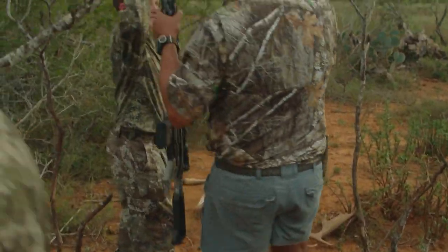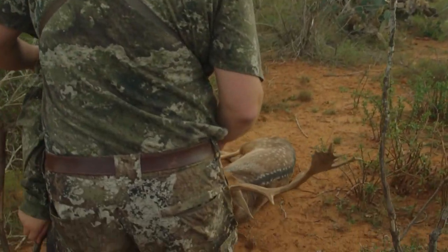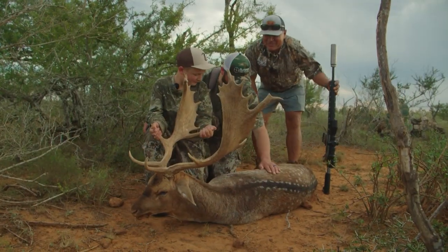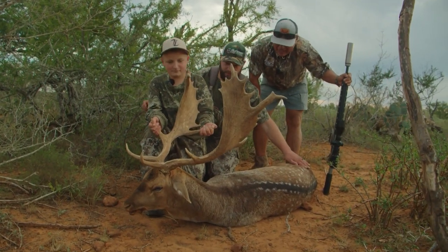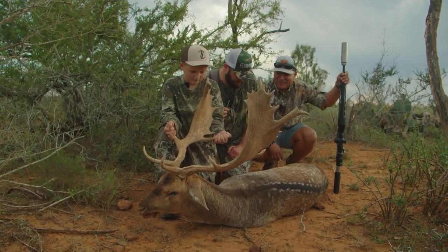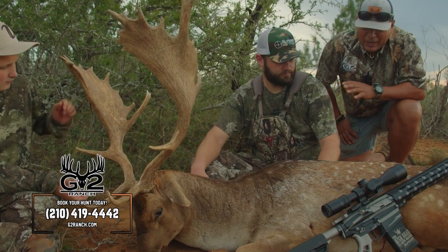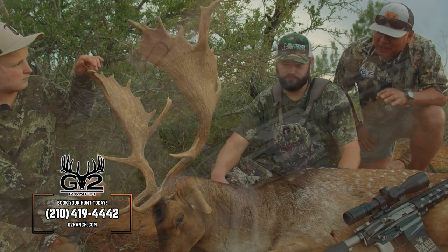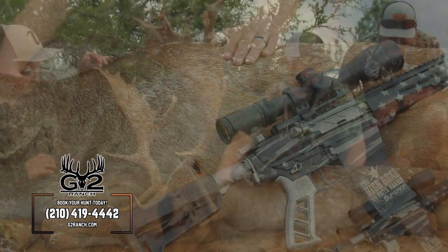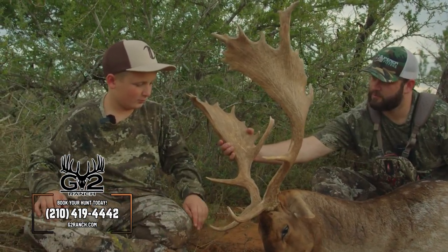Good job. Yes. That's awesome. He's beautiful. What a buck. Look at the mass on him. Beautiful cape. He ain't broken after all this fighting they've been doing. That was good. That was cool. Normally the white ones are like off-white with a little bit of spots on them. He has real dark spots on him, so he makes a gorgeous, gorgeous cape. Beautiful hide. It's super cool.